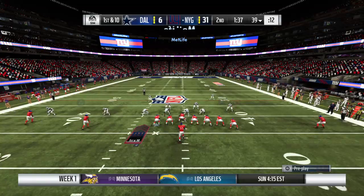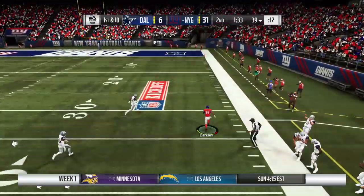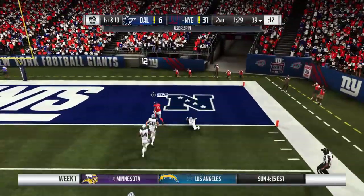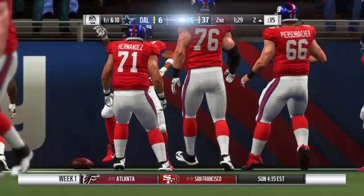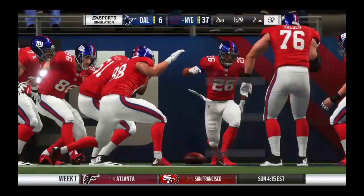They'll come out throwing here to start the drive. That's complete. He's got Barkley out of the backfield. Touchdown, Giants! Saquon Barkley, already his second touchdown here in this opening weekend. And the Giants just continue.